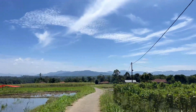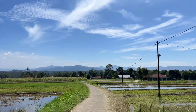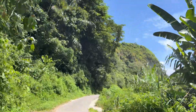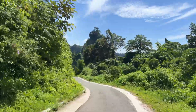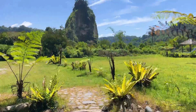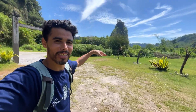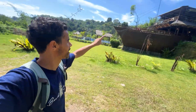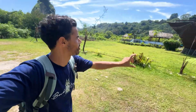Now we're going to the next place, and we hope you enjoy the scenery while we're getting there. One more thing that we're going to show you around here before continuing to the next destination. There are really nice mountains in the middle of the canyon, and there is a viewpoint from a restaurant shaped like a boat, so we're going to go all the way up there and try to take some shots.